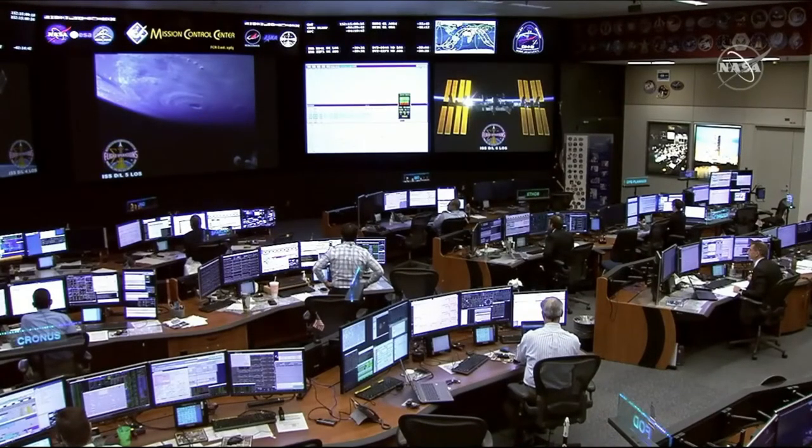Station, Houston on 2 for Chris. We're go for open on the Node 2 forward hatch.